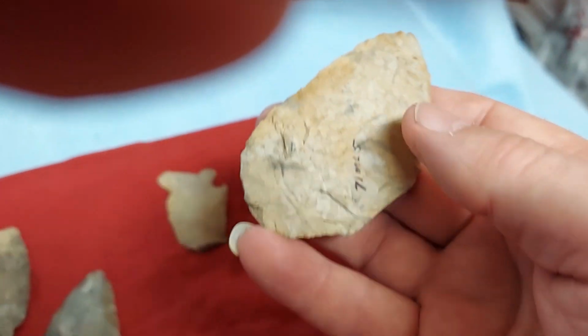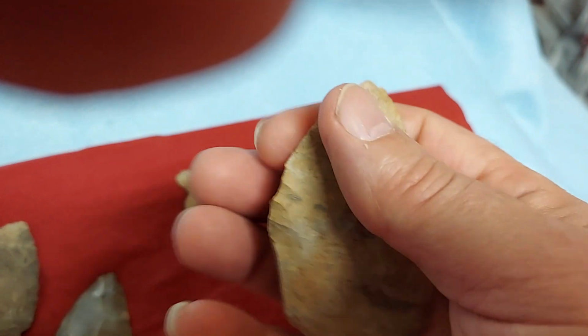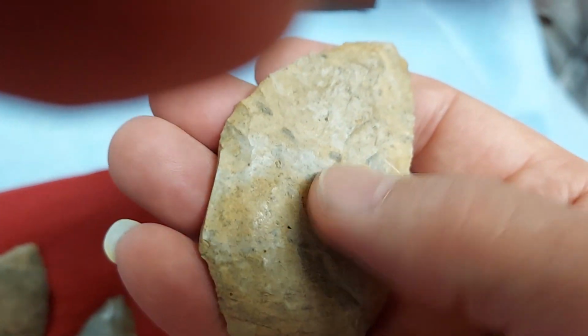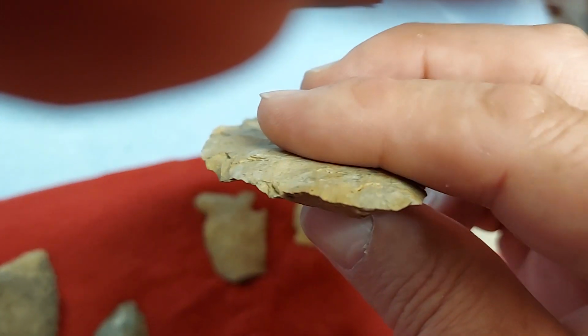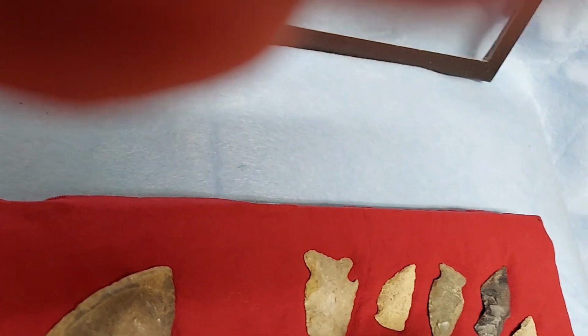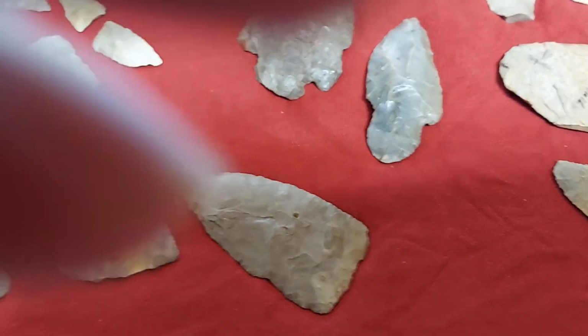Might even be, well, no, that's Onondaga, I'm pretty sure, just by the looks of it. It could be Kettle Point, or I mean, it could be Bayport, but it's debatable there. That one's a little tricky. You have to do a little testing on that to see what that is. We'll put that joker right back in there.